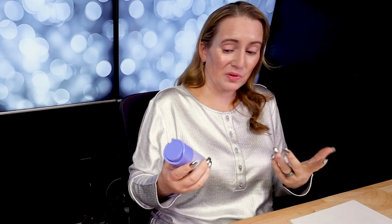Okay, so the good news, the price. This is the full size, 1.7 ounces. It's 50 milliliters and retails for about $20. So that's a pretty darn good deal compared to a lot of other skincare products. In terms of the it factor, I wasn't overly impressed. I didn't hate it. I'll definitely finish it, but I wouldn't repurchase it.